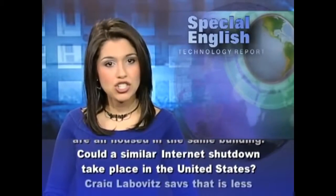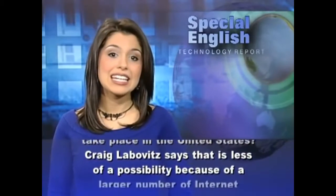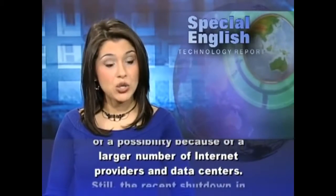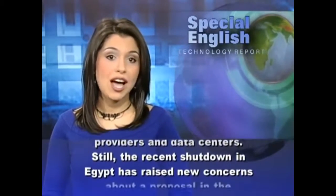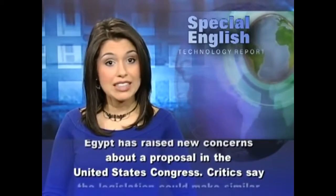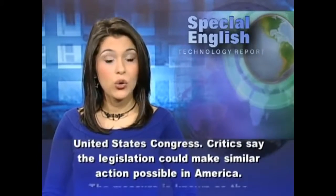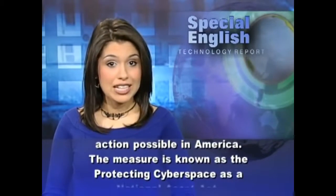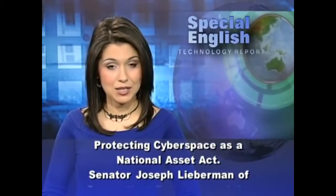Could a similar internet shutdown take place in the United States? Craig Labovitz says that is less of a possibility because of a larger number of internet providers and data centers. Still, the recent shutdown in Egypt has raised new concerns about a proposal in the United States Congress. Critics say the legislation could make similar action possible in America. The measure is known as the Protecting Cyberspace as a National Asset Act.